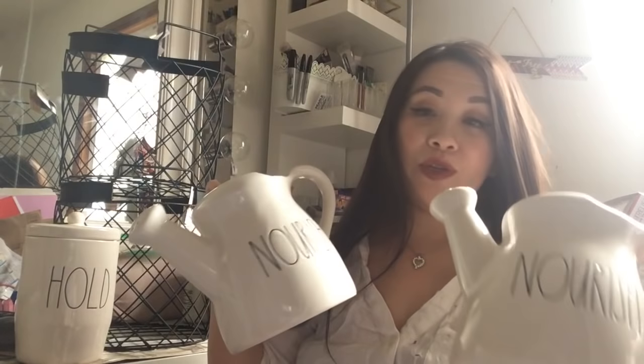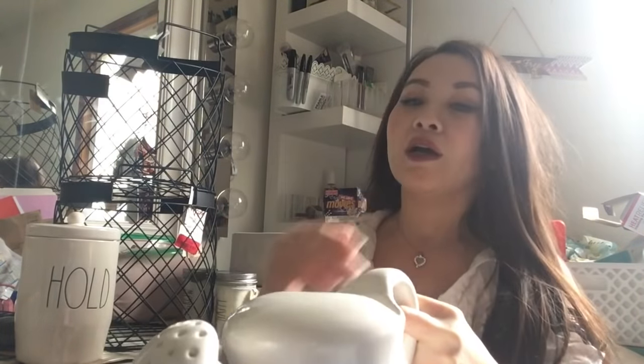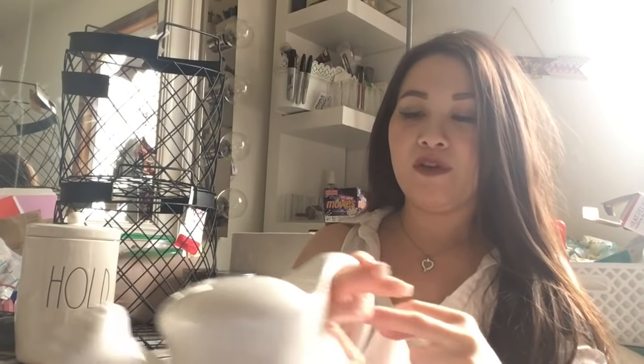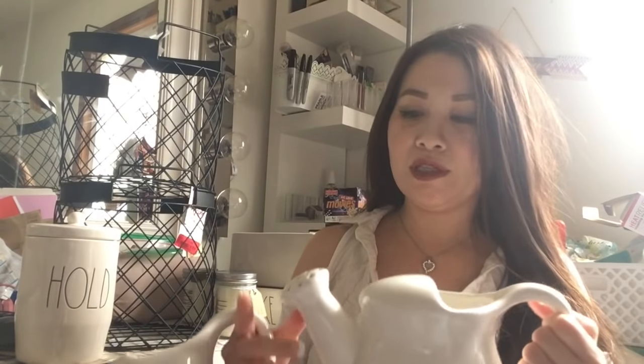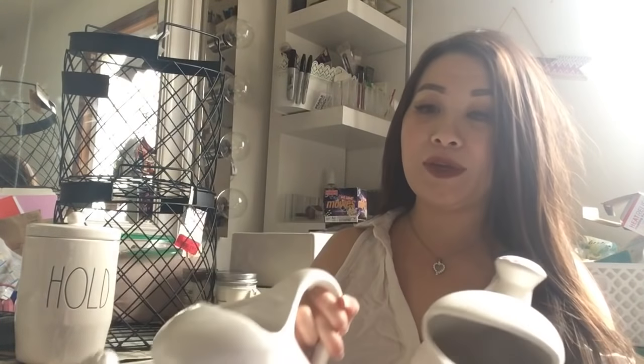I'm going to decorate these. I'm probably not going to use them for watering. I actually don't have a green thumb. I've tried it, but sometimes I don't remember to water the plants. So when I found these, I was so happy. I actually got two. I know it's kind of hard to find these, so when I saw them, I was like, I'm actually going to get these.